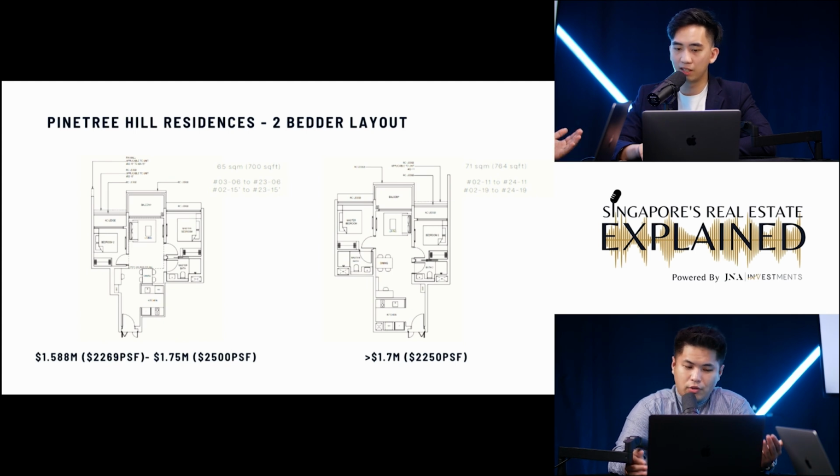But for a $112,000 difference for the base price of the 2 bedrooms, you will realize that most of the space actually goes to the dining area. And the dining area in this particular space, for the 764 square feet, is just slightly bigger. If you take a look at 700 square feet, the dining area has quite a spacious area. Yes, indeed. And I kind of enjoy that.